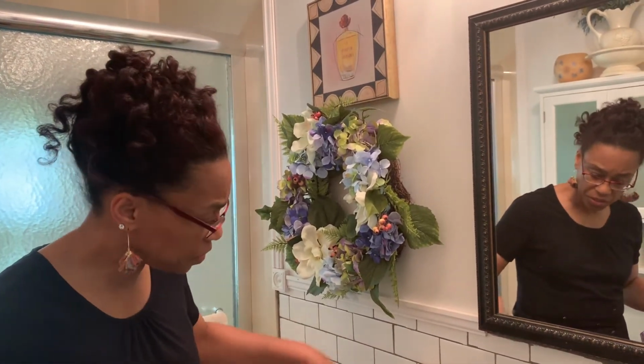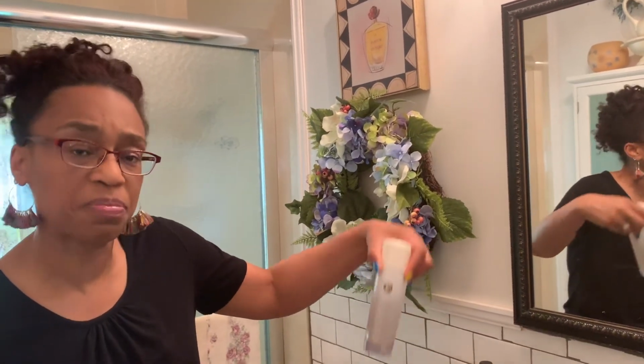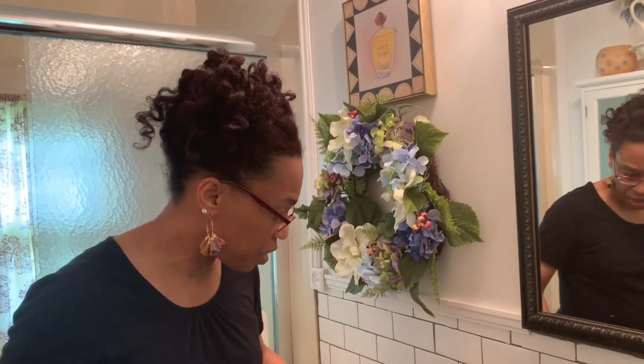There's a whole other range of products in the Tatcha line too that I would like to try. But this is kind of the core: the cleanser, the eye cream, the essence, which to me reminds me of a serum, and your moisturizer.